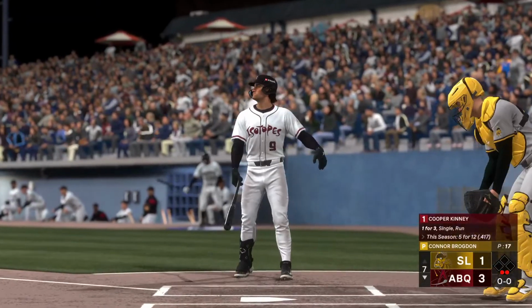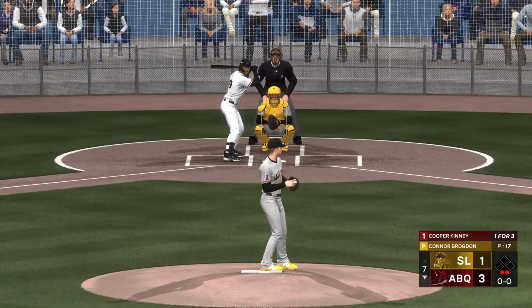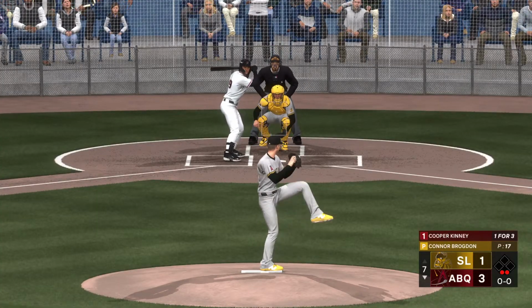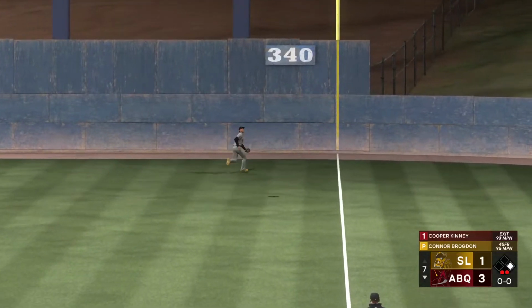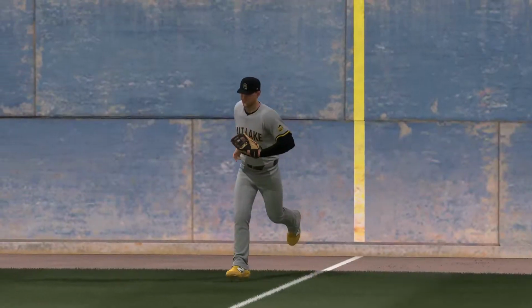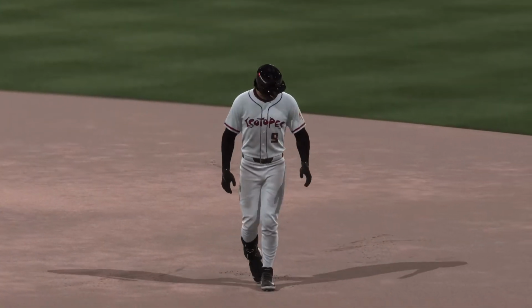And now the batter, the shortstop, Cooper Kinney, number 9. 1 for 3. That one hammered. That one's back there. To the warning track, makes the catch. So no runs, no hits, no errors.